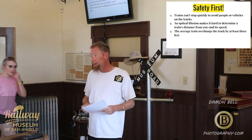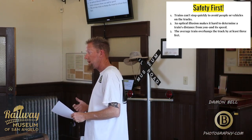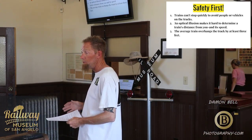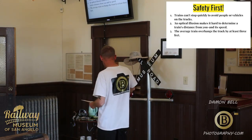Most trains, your average train, hang over the edge of the tracks about 3 feet. You may think you're far enough away, but if you get something that's carrying a wide load, it'll kill you. Trains are pretty mean.